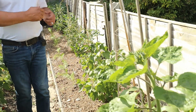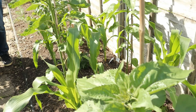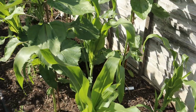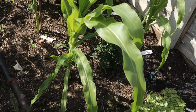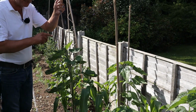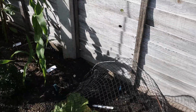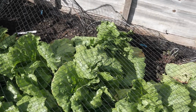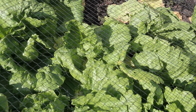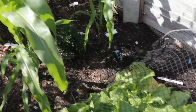And here we are on the other side. This is the new no-dig bed that we made earlier in the year. You can see the sweet corn is really putting on some growth now. The sunflowers that we put in between them, well, it's not going to be long before we get a flower on there. I can see there's a lovely big flower head coming there. So they're going to be rather wonderful to look at. Squash is fine down there, and then at the other end, we're getting a nice harvest of lettuce.